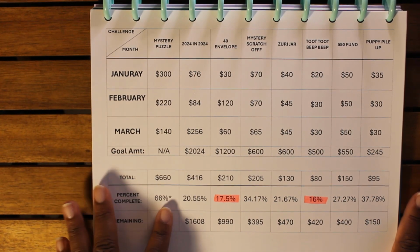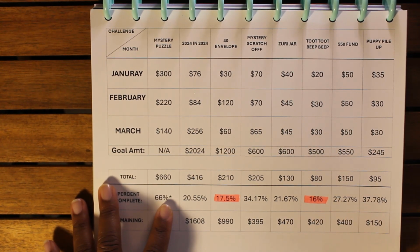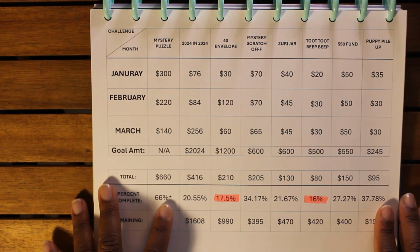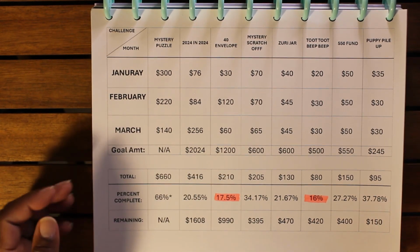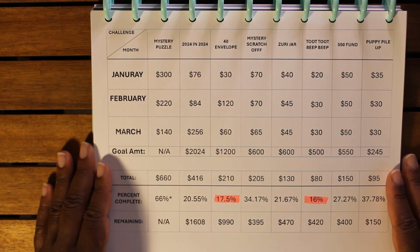I have this one at 66%, the mystery puzzle one, which is the one that I stuff weekly. That one's doing awesome. And then my next highest one would be the puppy Pileup. And then I have my mystery scratch off. Those ones are doing really good, all 30 and above. And then the rest of them are 20% and above.